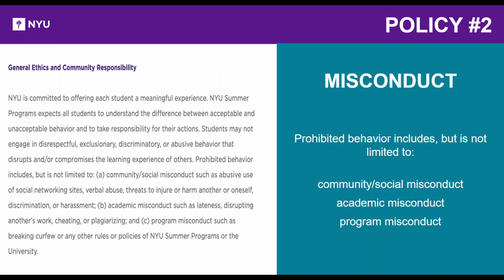The second policy is misconduct. NYU is committed to offering each student a meaningful experience. NYU summer programs expect all students to understand the difference between acceptable and unacceptable behavior and to take responsibility for their actions. Students may not engage in disrespectful, exclusionary, discriminatory, or abusive behavior that disrupts and/or compromises the learning experience of others.